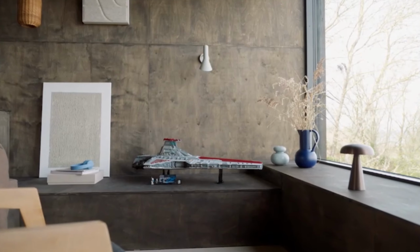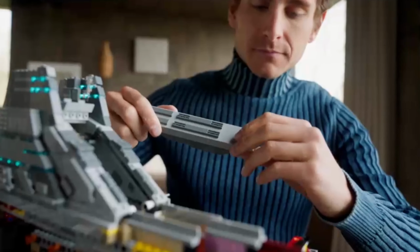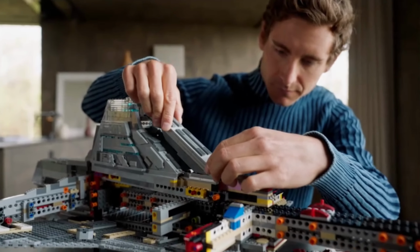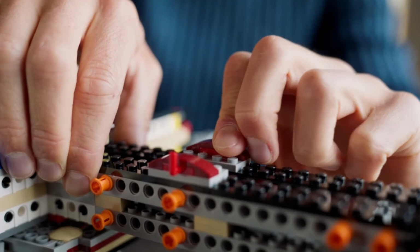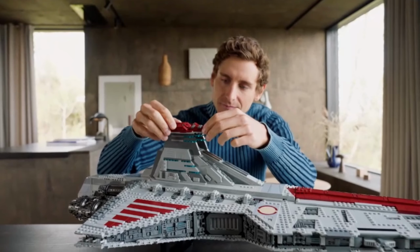In October, the Venator class Republic Attack Cruiser launched, making it the largest prequel trilogy and Clone Wars set we have ever gotten. It is also the fourth largest LEGO Star Wars set of all time.